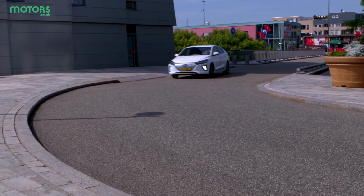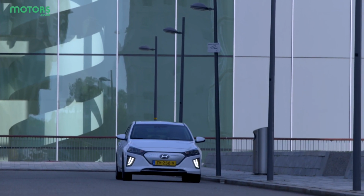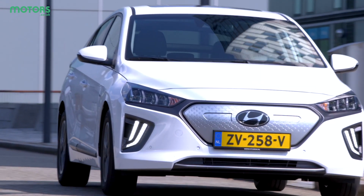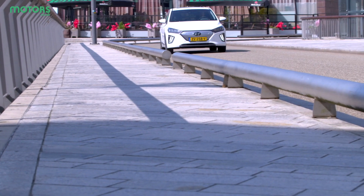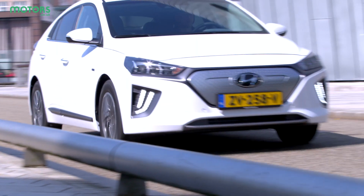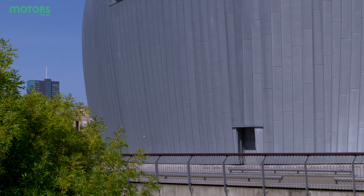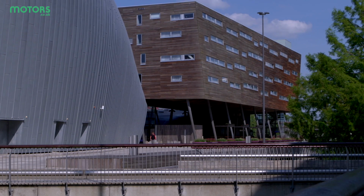The Ioniq you choose will largely depend on what you're going to be using it for. The electric model is the most expensive, even if you take the government grant into consideration, but it will return a healthy 194 miles on a full charge, and it will take around an hour to charge from flat to 80% using a 50 kilowatt charger, or 6 hours using a home 7 kilowatt charger, or 19 hours if you use a 3-pin plug socket. This should suit anyone looking for a car to commute to or from work with occasional longer journeys thrown in.